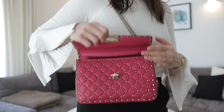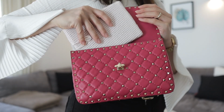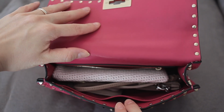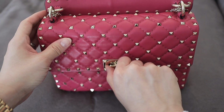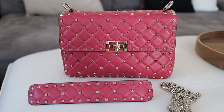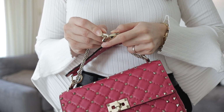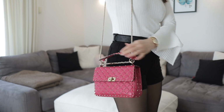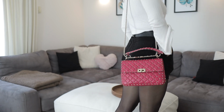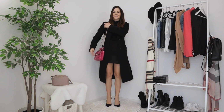What I also love about the bag is the size, because it fits my Kindle inside and all of my other everyday stuff. It has one big nice compartment, it's easy to close, it has a flip cover, a removable chain strap, it even has a removable top handle, so it's very customizable and I can do so much with it. And because this one is again a colorful bag, I pretty much wear it in the same way as the coral one, with all of my neutral pieces or colors that are similar shades.